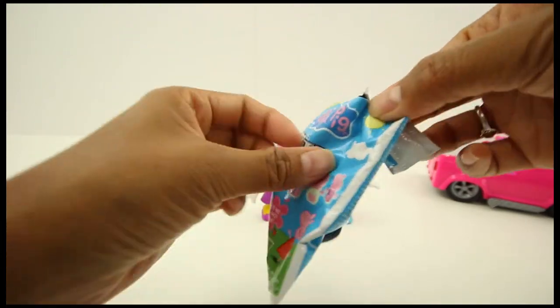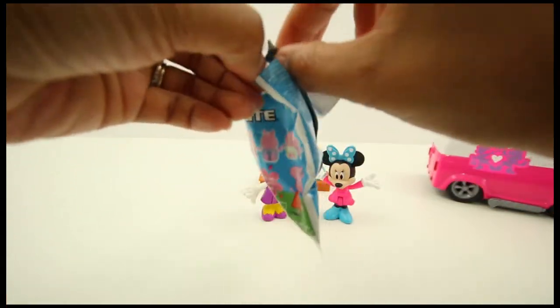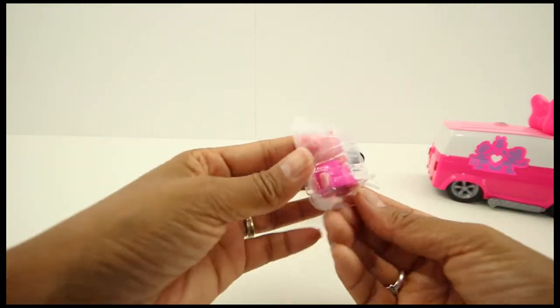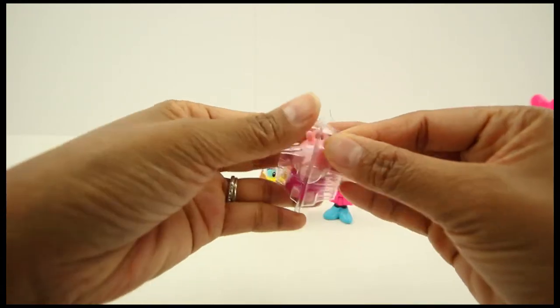Alright, let's check this out. Get the surprise out and guess what? We got a Peppa Pig. Super adorable. Let's get this packaging off.